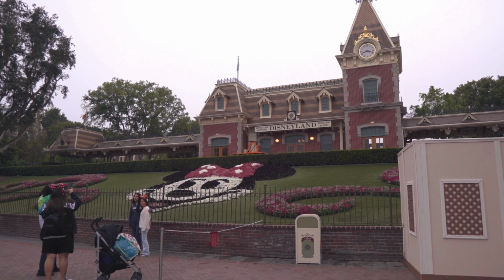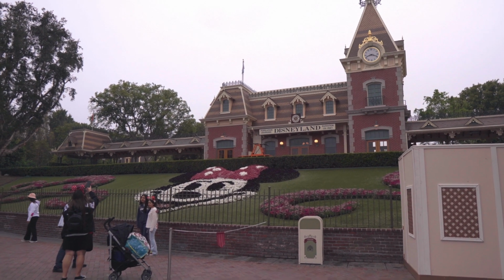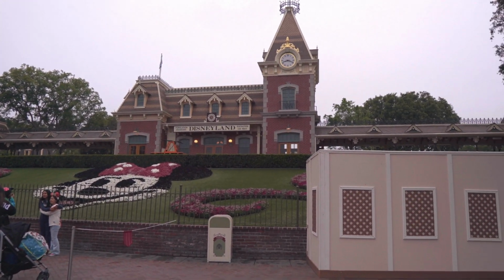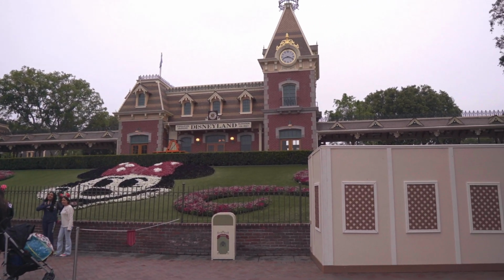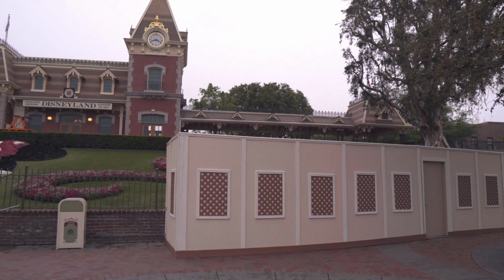Now I do enjoy that ride, but one of the disappointing things is that animatronics seem to never be working, or at least most of them. So we're gonna go ride that. We're gonna brave that in the cold and see if they have fixed any of the animatronics now that it's been open for a while. So let's go head over there. Hopefully it's not delayed and it's actually open right now.